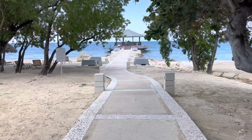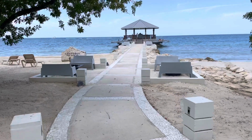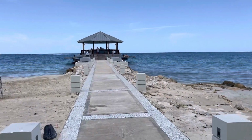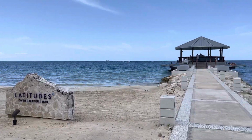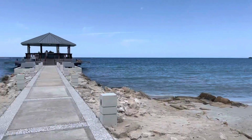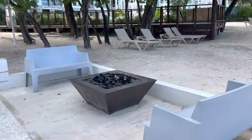This is the walkway to Latitudes, the overwater bar. It's a great place to catch the sunset, sit in a hammock over the water with a drink and a book, take a nap. In the evening, they have these fire pits.